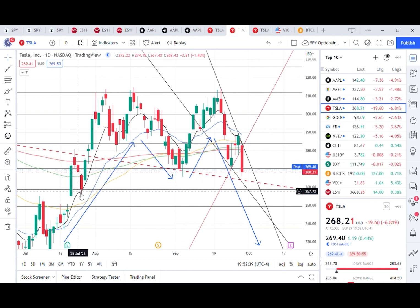You can see down here, we kind of had this support down here at 258.9. So we could tag this level if we have a bearish day tomorrow. But resistance really is going to be 270.5, followed by this bear channel, or sorry, falling wedge, will be at 274.3. Overall, I would say Tesla and Apple are far more bearish set up than SPY is. But with SPY pushing up, it could save tech from a bigger sell-off.